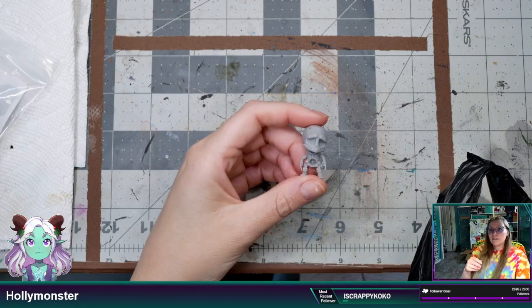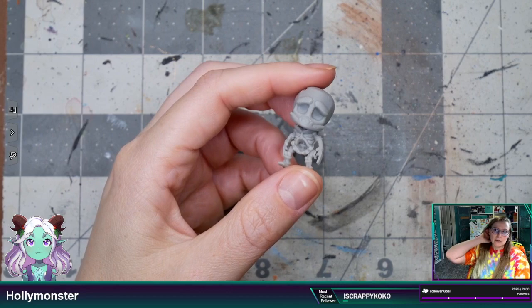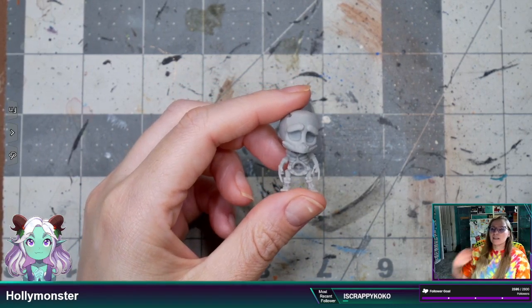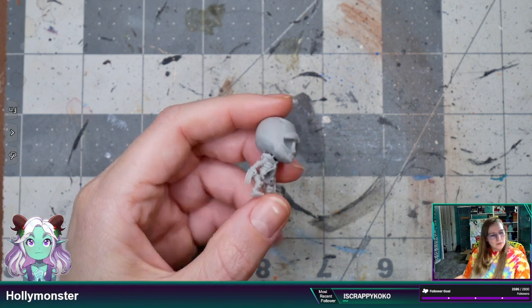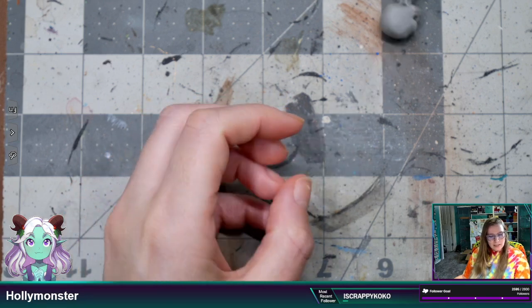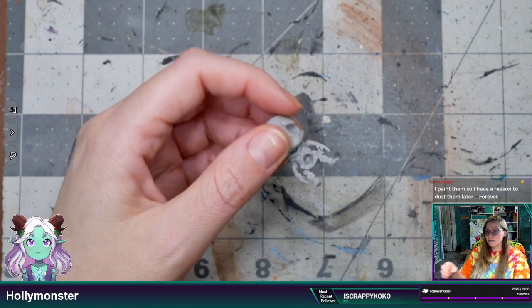This I got from the Midnight Heroes booth because if you entered one of the Midnight Heroes minis into the competition, which I did, you could go to them and they would give you this miniature, which basically is one of the skeletons, but it's got like the Wolverine claws on it.